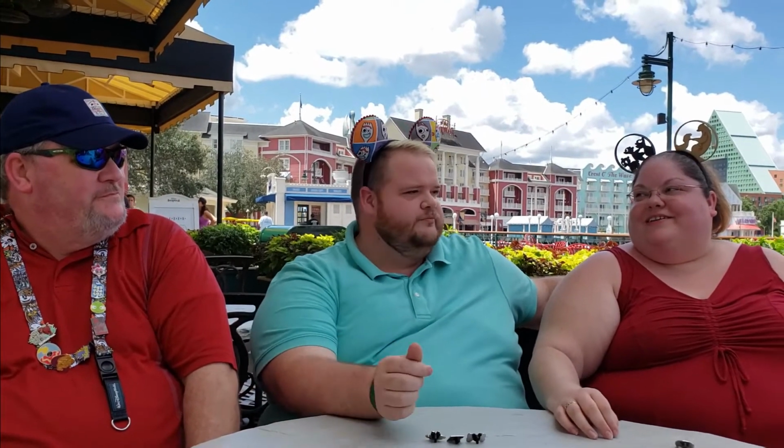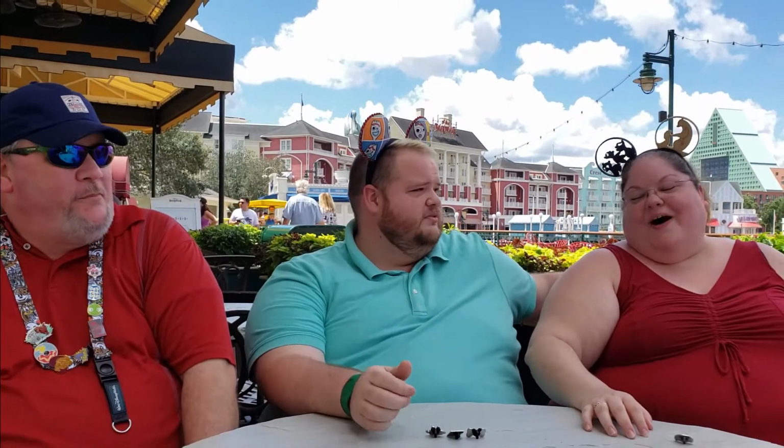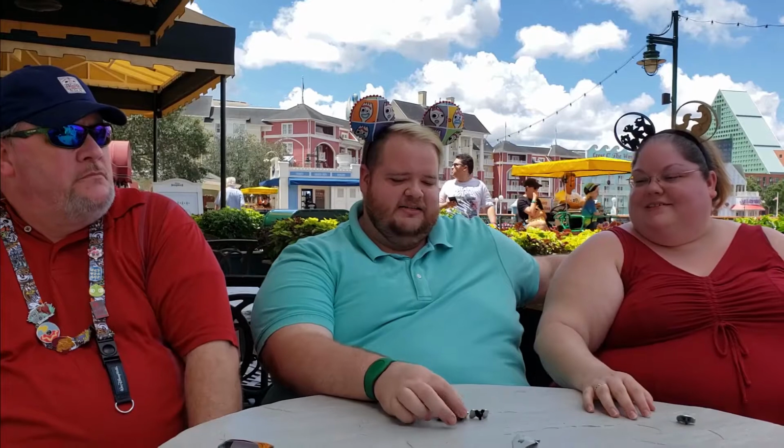I don't really understand that set. Why do you want a villain's mouth? I think it's just the smile. Because they have a Hook one, they have a Hades, and I think Ursula. And then I think there's the Evil Queen or something like that. It's all smiles. It's so awkward, because you don't see villains smiling. Never. I think that's the whole point. Well, Hades smiles a lot because he's evil, but.